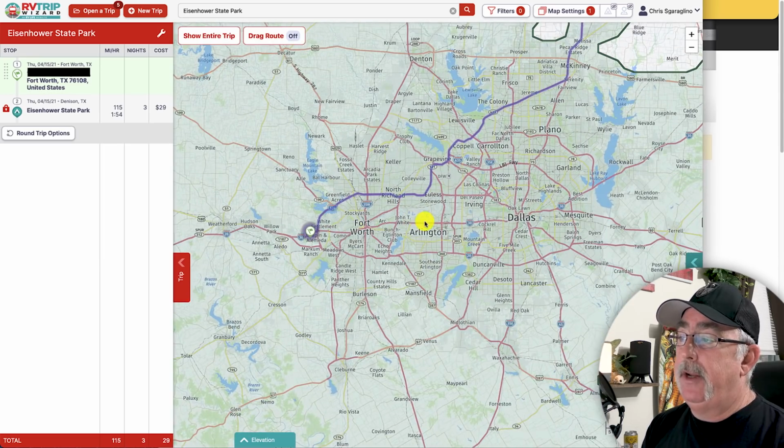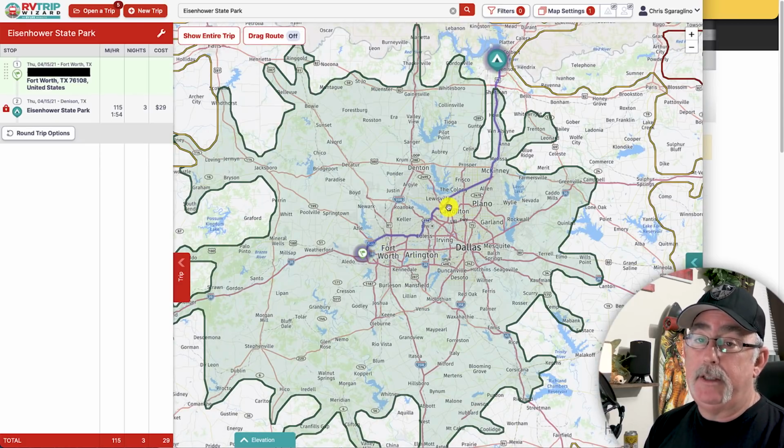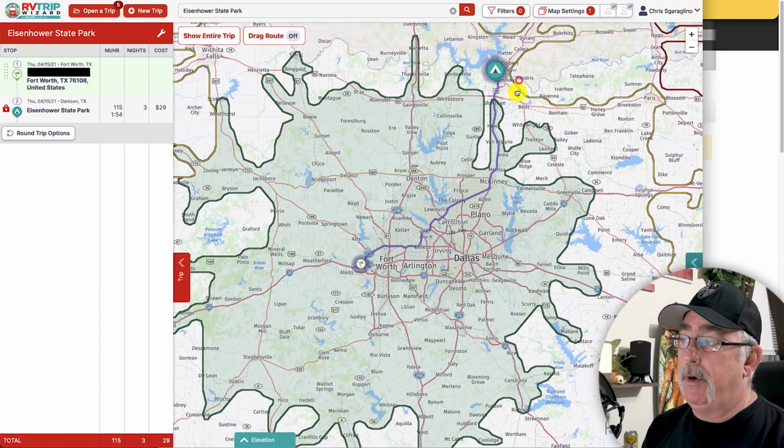It shows me the route that it's going to take me, and these routes that it's going to take me are all safe for my size RV with the propane and stuff that I'm carrying. So I don't have to worry about that anymore.